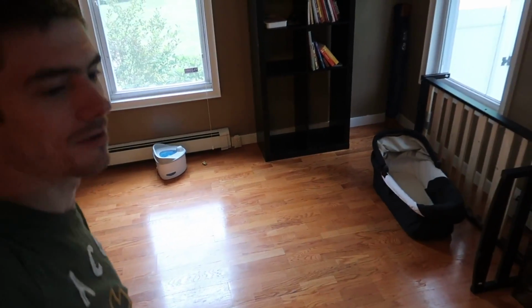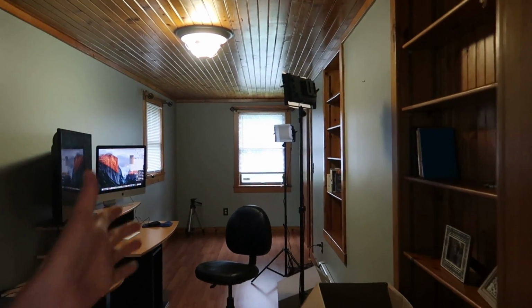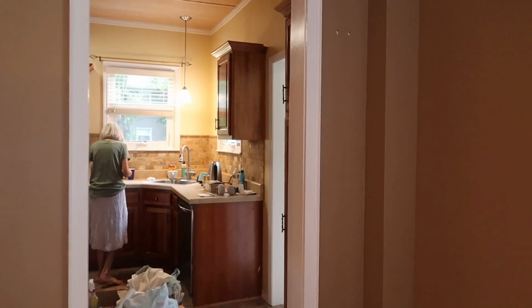So basically this is the living room. We haven't really set up anything in here yet. You can see there's still stuff around. This is the office that you saw in my intro. Basically this is the side part of the wraparound porch, also converted into a room. All right, so let's close that, and we're now gonna head over here into the kitchen.